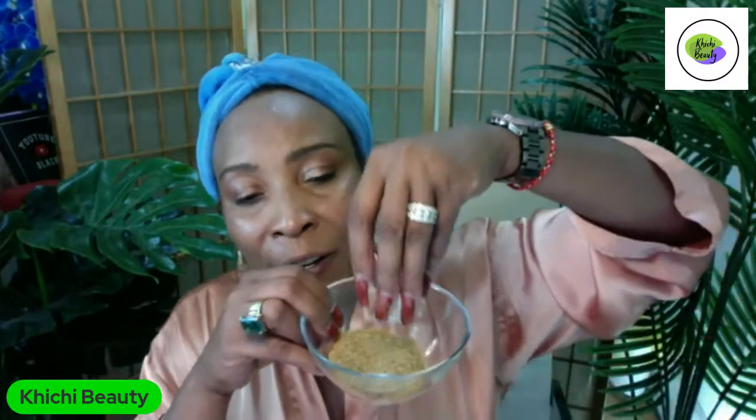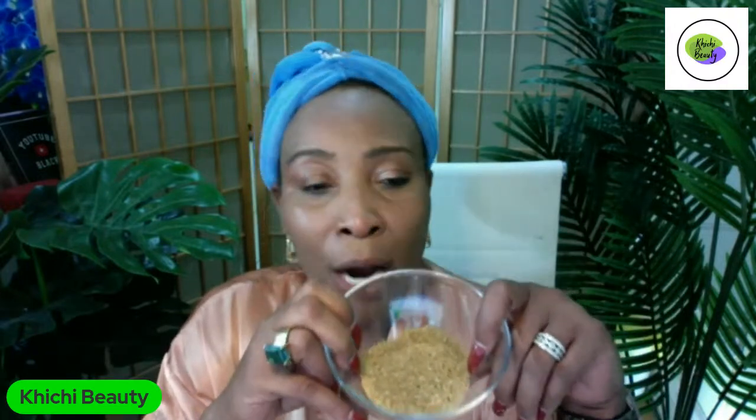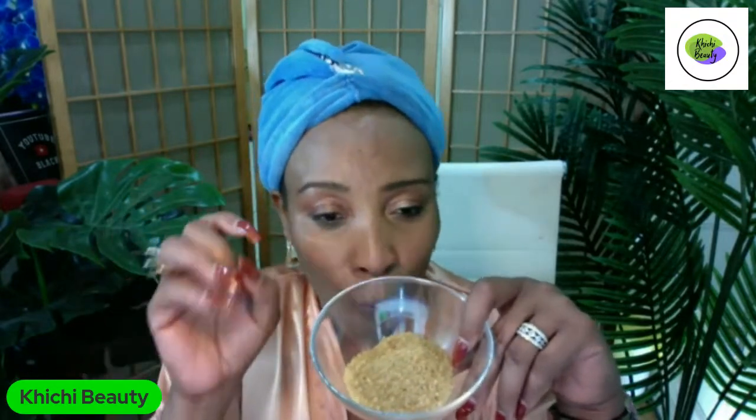Now let's take a look at one of my favorites, and probably I would say first or second most popular on my list. This is brown sugar. I know a lot of you are like, why brown sugar? You always say brown sugar. The reason, let me tell you really quick: brown sugar is softer than white sugar. When you pour water on the brown sugar, it melts really fast, much faster than the white sugar.